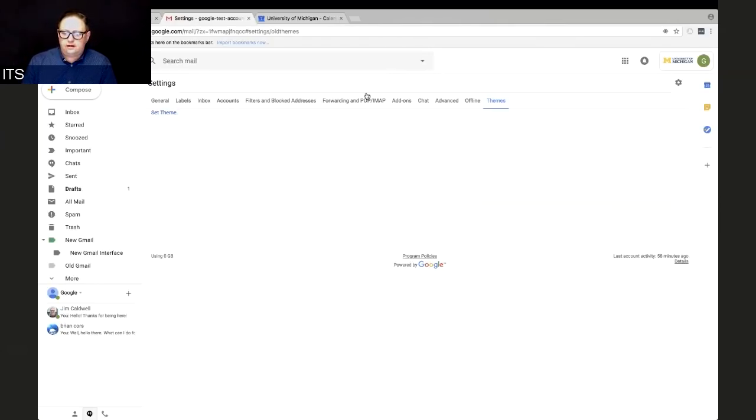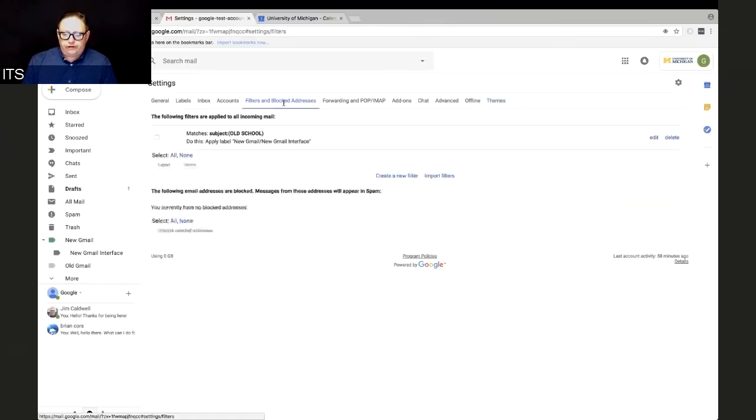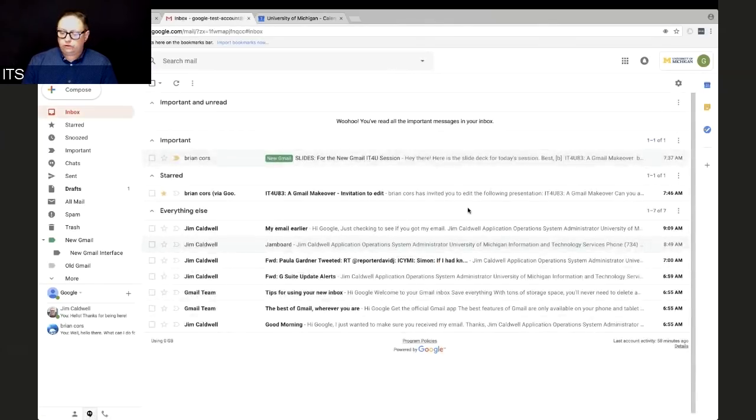The settings really aren't that much different. All of your filters are here. It is the same interface. It just looks a little cleaner. You'll notice that it appears that they're using a different font now too, to keep consistent with their mobile and just branding in general at Google.